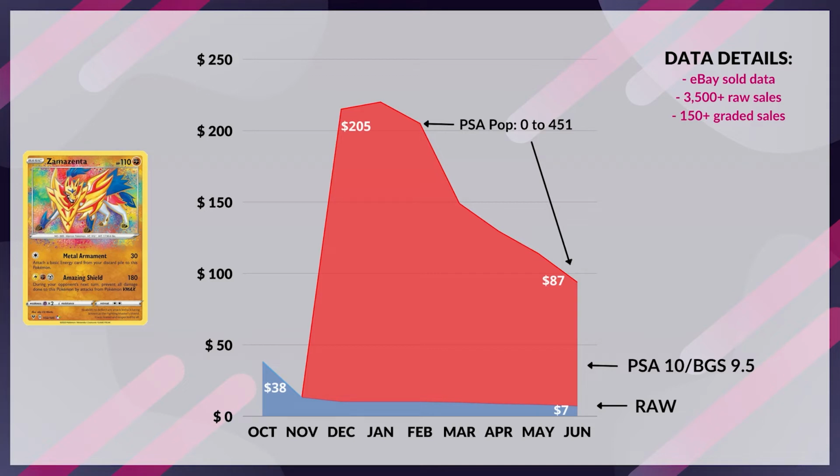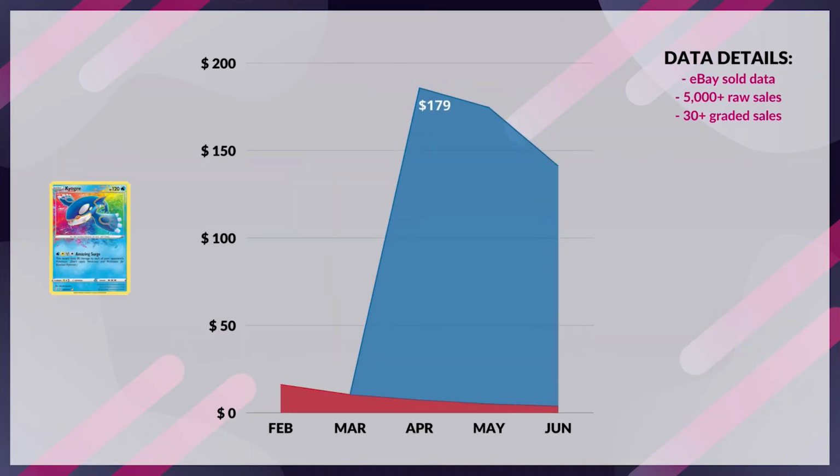So, it's not quite as popular as the Zacian, but still, for a card that is almost like a shiny vault card, if you will, from the Hidden Fates era or the Shining Fates era, in that it's replacing that reverse holo slot. Pretty popular card, so it kind of lived up to the hype, even though the initial hype was so high that it seems to have dropped down since then. But we'll analyze these numbers in a second after we go through the Shining Fates set as well.